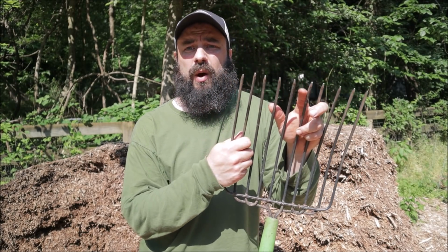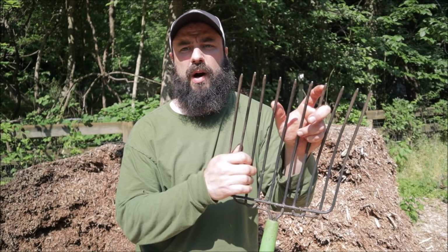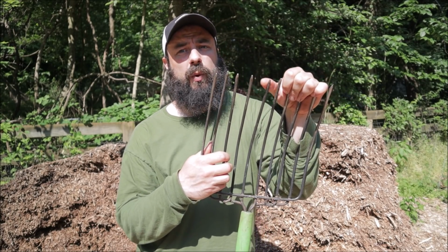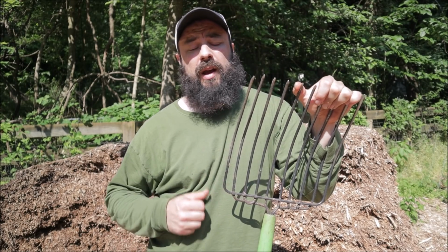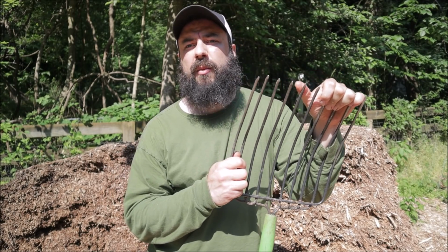I generally will just shovel this into buckets and then pour the buckets in the walkways and do it that way. Now, if the wood chips are further away from where I have to go, I'll fill up a wheelbarrow, I'll bring that wheelbarrow over and then put it into buckets. I just find that putting the wheelbarrow in the aisle, in the walkway, and trying to dish it out that way, it gets everywhere. So you can be a lot more accurate with the bucket.